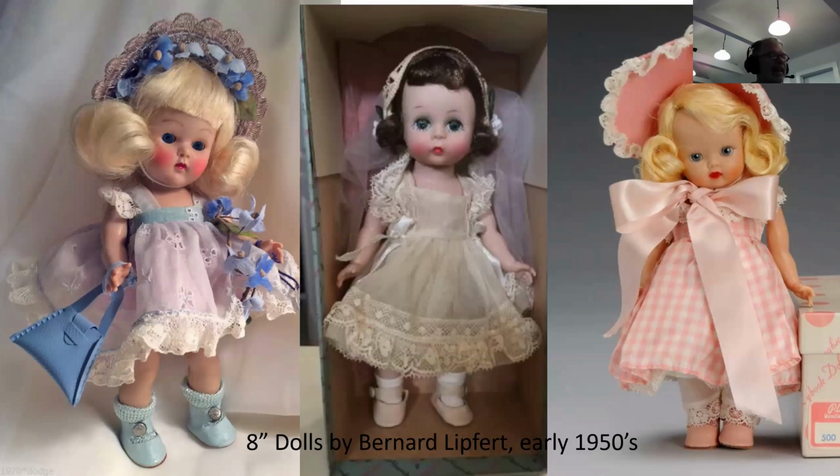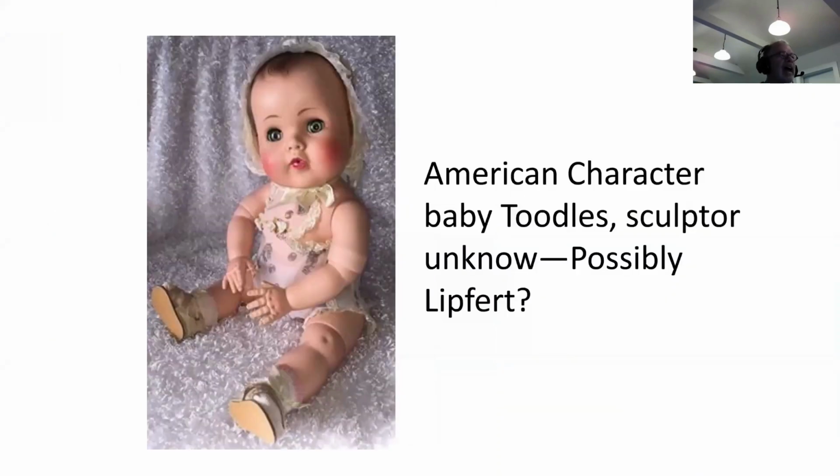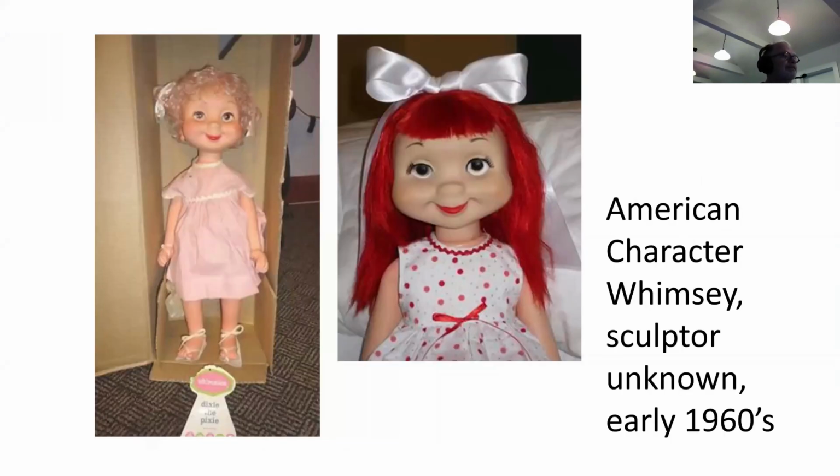The trends. Here's the 8-inch grouping by Bernard Lipfert. And during the early 60s, American Character did this wonderful little Toodles doll. Again, I don't know who the sculptor is here, but she had a very unique, very pleasing look, as did this doll. There's a grouping of American Character babies that's just beautiful, Toodles.